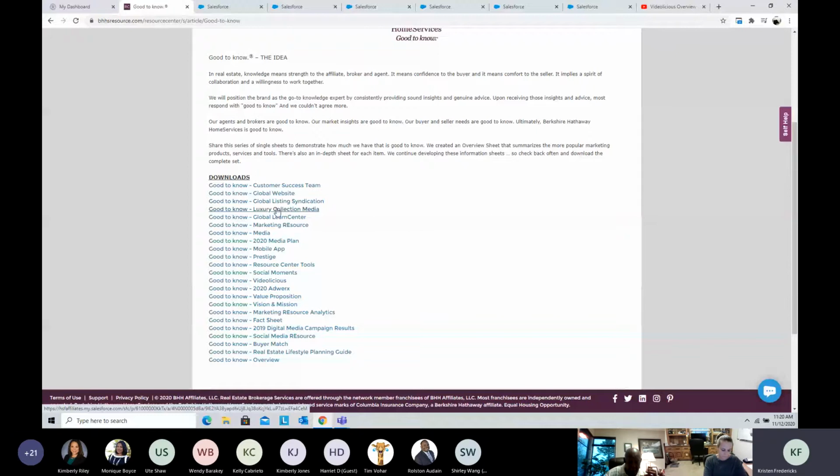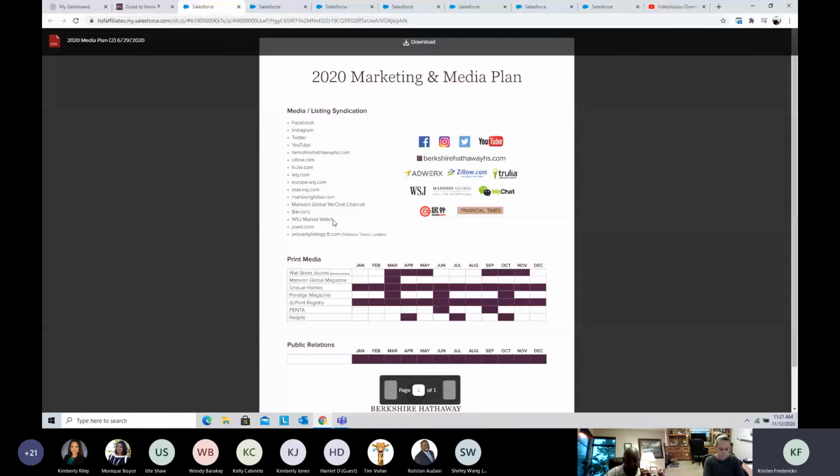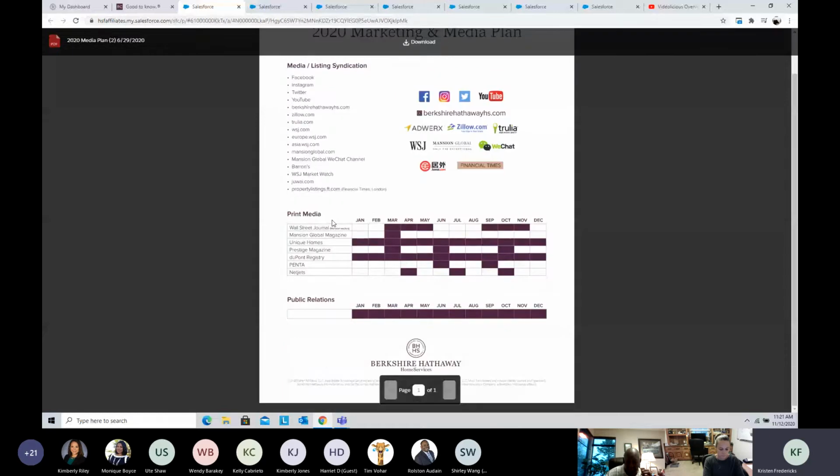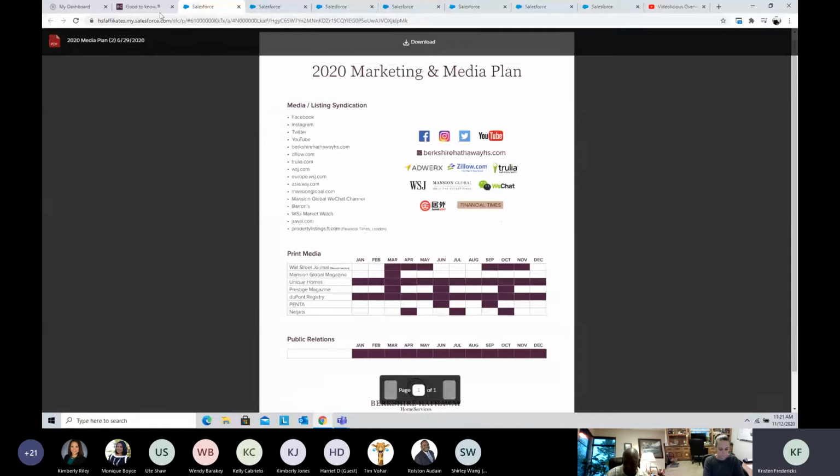This talks about the media plan for BHHS. This was the 2020 media plan. How great is this to be able to come into a listing presentation and be able to show someone this is where BHHS is actually advertising, so to get the word out about your property.